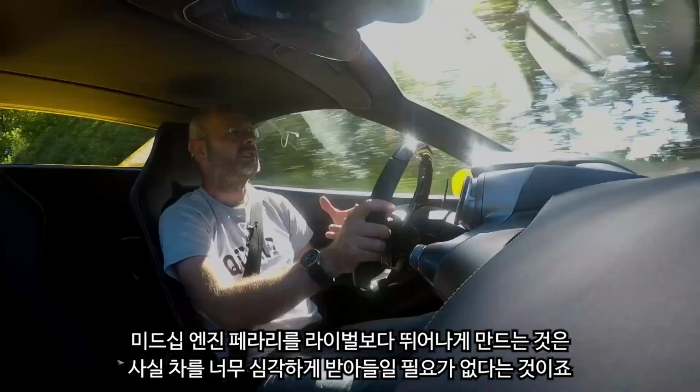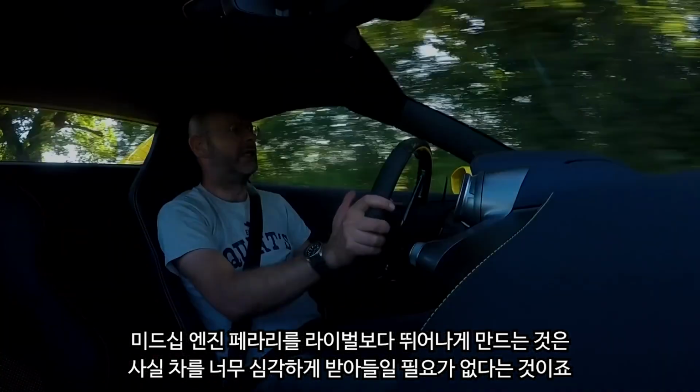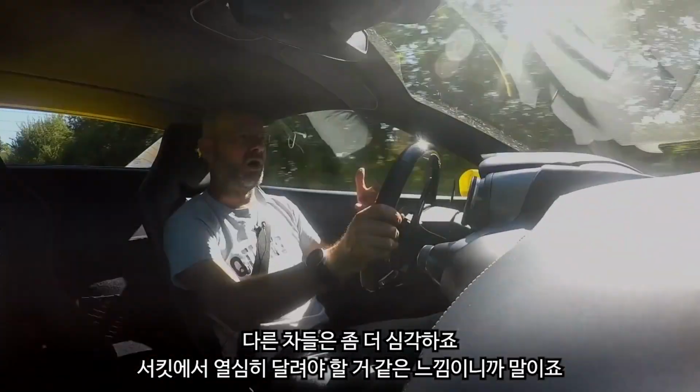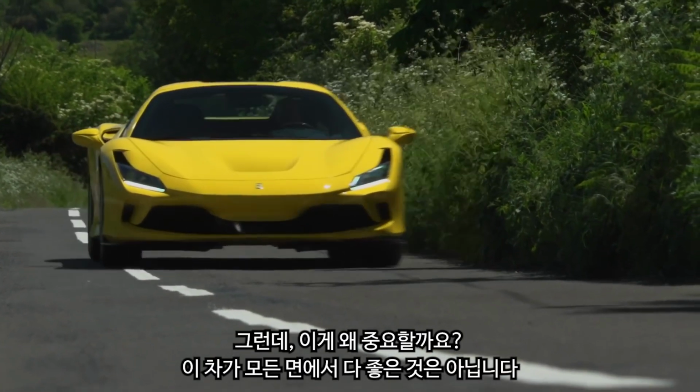But I think what marks the mid-engined Ferrari out from all of its rivals is the fact that it doesn't take itself perhaps quite so seriously. It wants you to have a good time, and others may try a lot harder to go maybe that much quicker on a circuit, but how much does that matter?